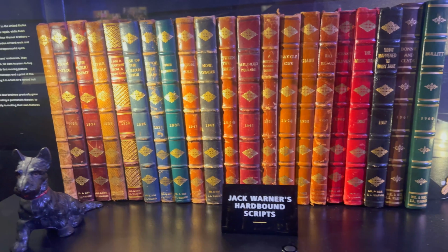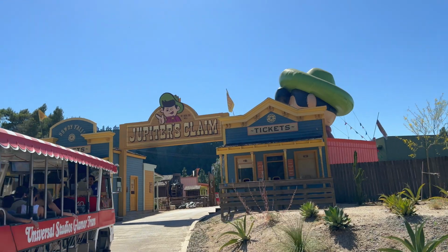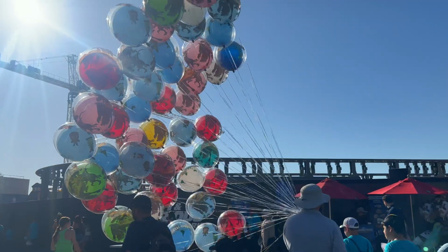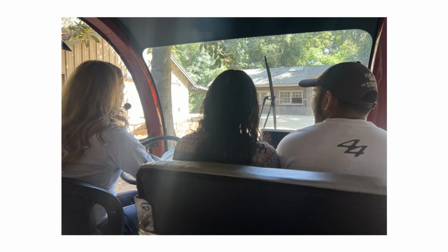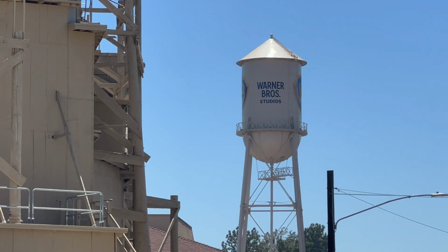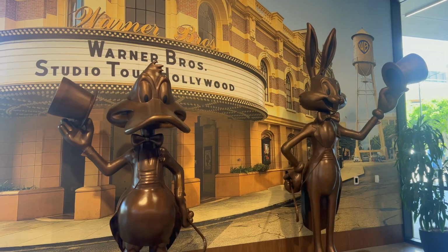film history. Honestly, if you're a film buff, you're going to want to do both, but I think some things to consider are that Universal's tour is included with park admission, so you get a little more bang for your buck. On the other hand, the Warner Brothers tour felt a little more sophisticated and had more opportunities to walk around. Ultimately, if you had to choose between the two, it'll probably come down to what your favorite films and TV shows are and what sets are going to get you the most excited.